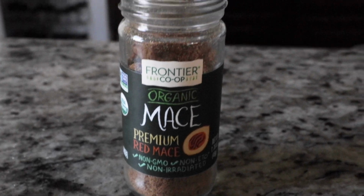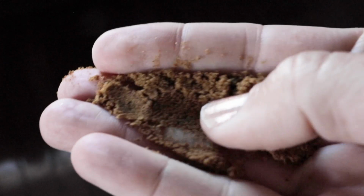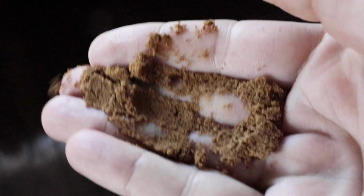The next one is mace. Now, nutmeg is a seed and is therefore avoided on AIP. However, mace is the red webby coating around the nutmeg seed, and they can dry that and grind it down into a powder, which surprisingly tastes a lot like nutmeg. It's a little bit milder, but it gives the same exact taste. So if you're trying to make those pumpkin spiced baked goods or lattes or anything that you would use nutmeg for, just use mace 1-for-1 for it.